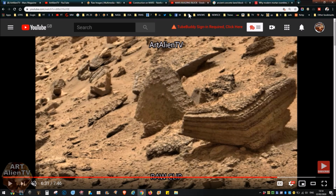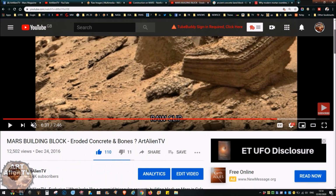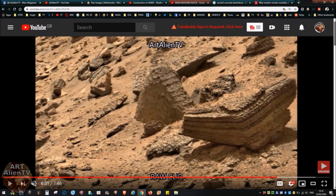There we have this thing which I found years ago. This goes right back to 2016, Mars building block, eroded concrete and bones. There's all sorts of weird stuff in this image, very strange. And we have this thing, which is blatantly not just a normal rock. This is a triangular rock with these parts along the side.